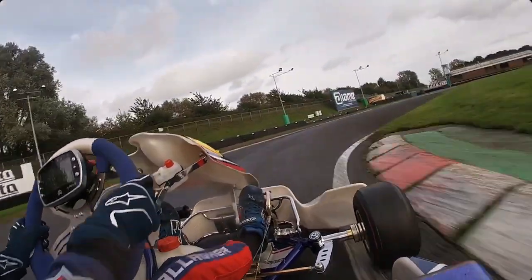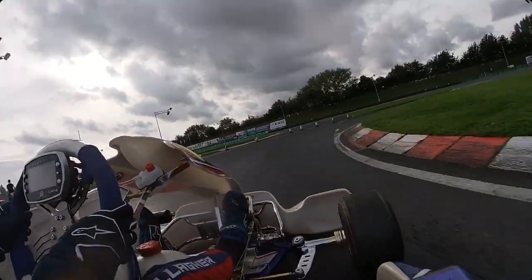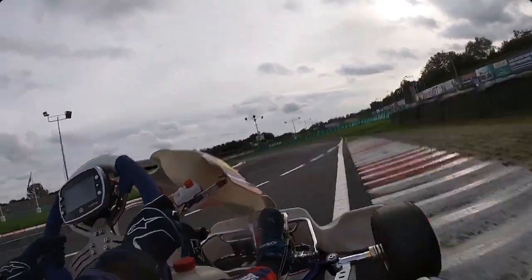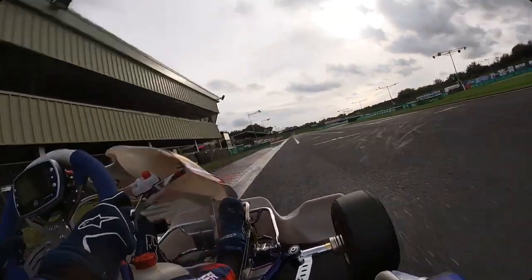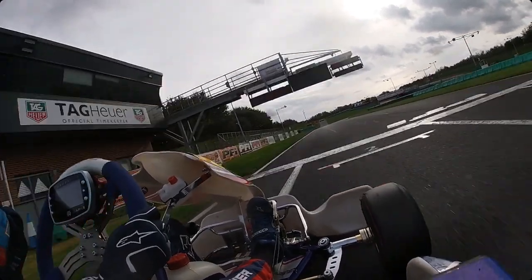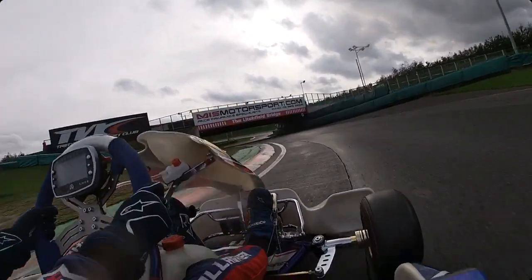So for this corner, I did quite a hard slash on my brakes because it helped me turn. So the back twitched out and it just helped me turn into the corner. But yeah, like I said guys, it is quite a complicated thing to explain. So if you do have any questions, just leave them in the comments and I'll be sure to get back to you as soon as I can. But yeah, let's get on to the next point.